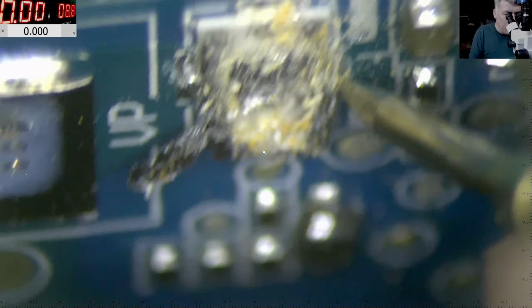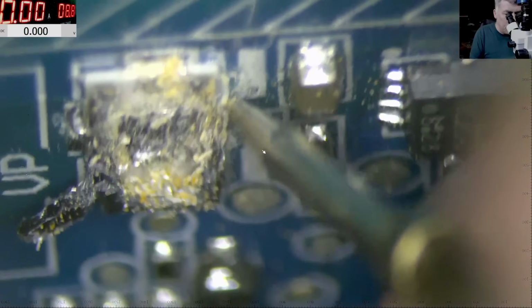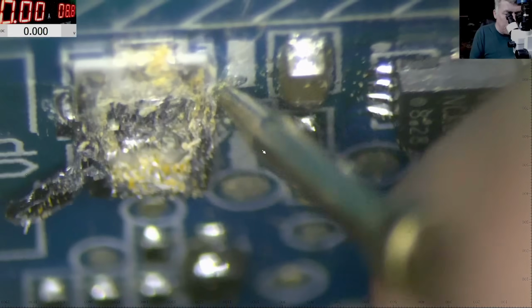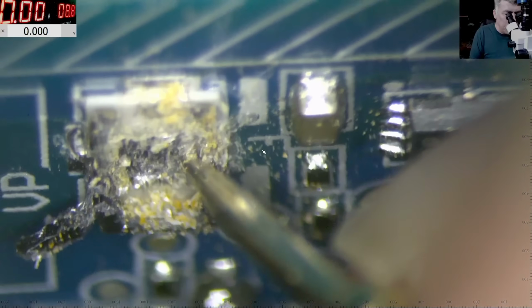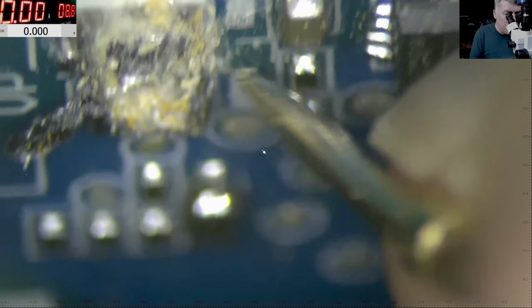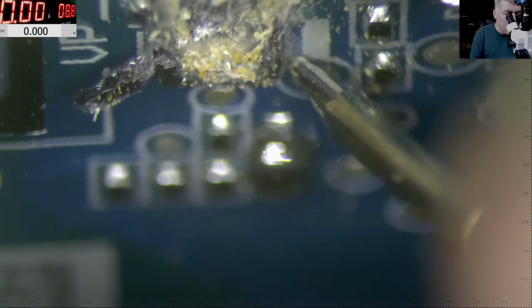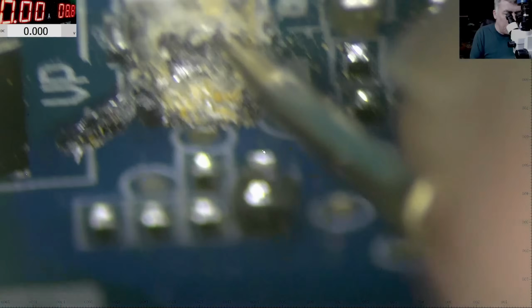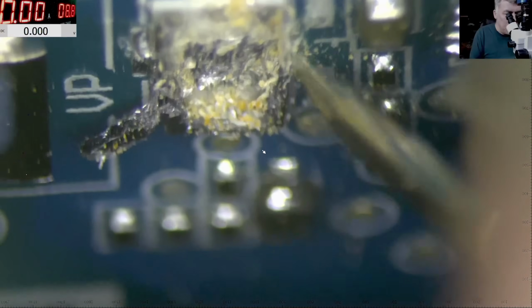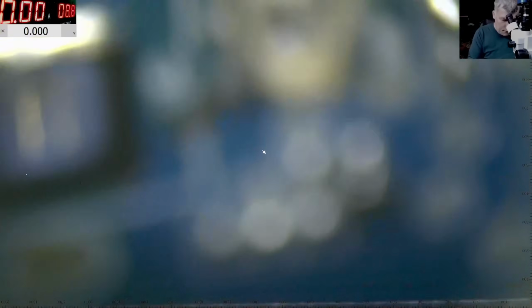So we have this pin, and we have this one, and it's not beeping. Look, this pin is not beeping. So here is beeping, here is no beeping. Why? Why is there no beeping here? So here is beeping, 0 ohms, but not here. Okay, that's strange. That's proper strange.